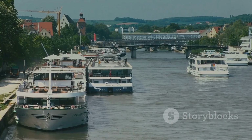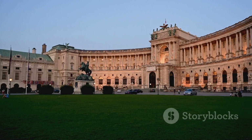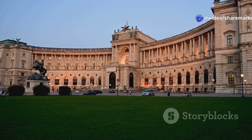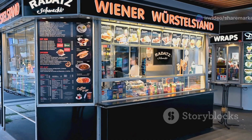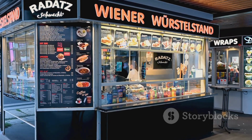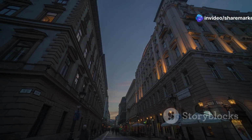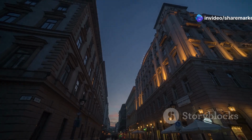Now, Vienna sits gracefully on the banks of the majestic Danube River. It's a place where the grandeur of the Habsburg Empire blends seamlessly with a modern, energetic vibe. And whether you're an art enthusiast, a history buff, or just a dedicated foodie, Vienna has something special just for you. So join me, and let's get off the beaten path, discover those hidden gems, and unlock the true spirit of Vienna together.